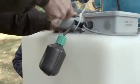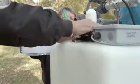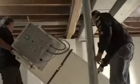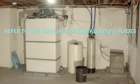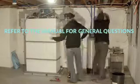That's the floats that we're going to be dropping. Once those floats are loose, they can gently be lowered into the tank. Thanks again, Dan. Okay, glad to help.